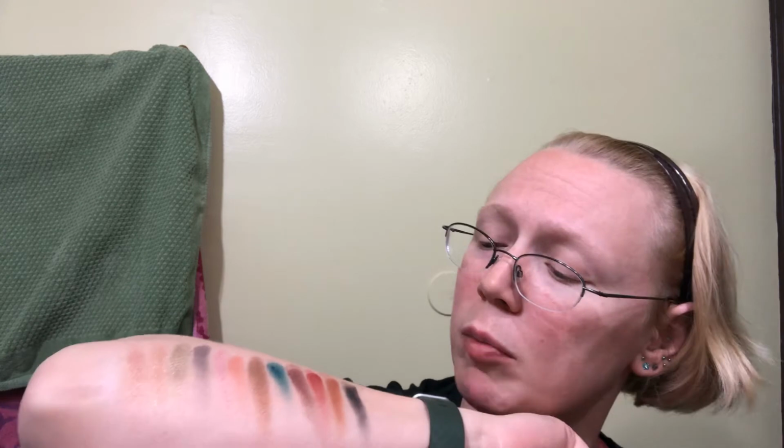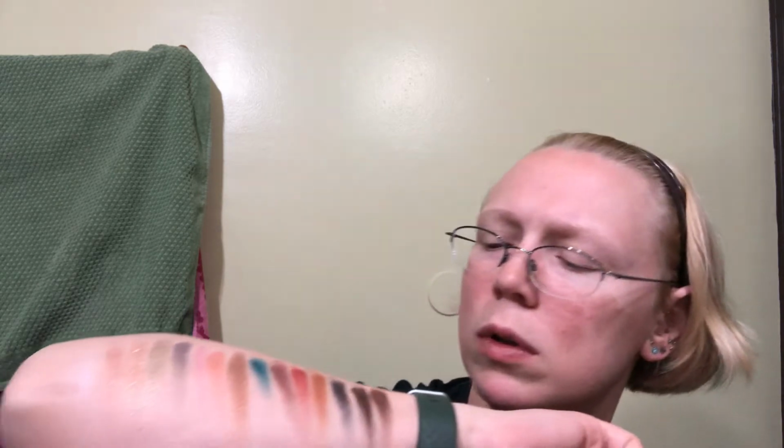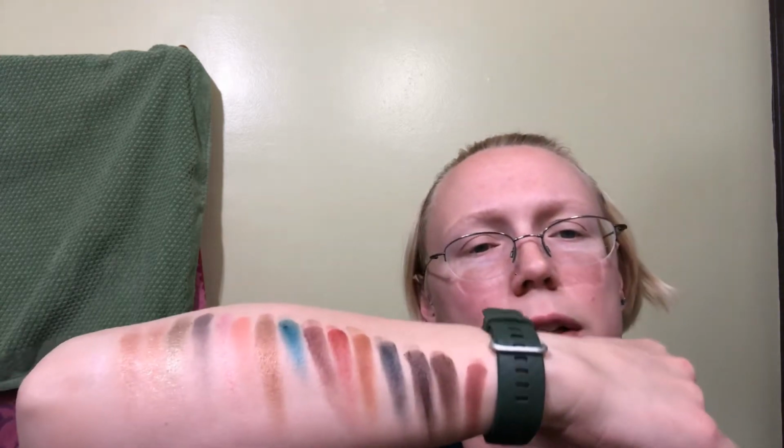See, now that's actually a blue, but that was like a midnight deep blue. Ooh, that's a purple. That is definitely a purple. I could see how those would go together. Nice. That was like a brown. And our last color, and I am officially out of arm space, is almost like a brick red.